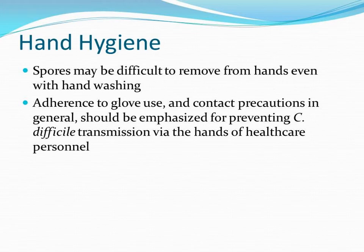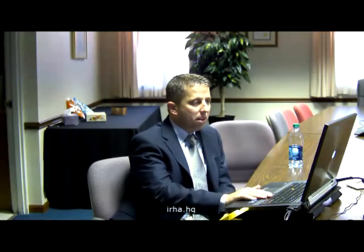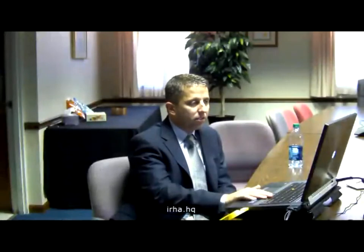And when we talk about environmental cleaning, bleach is the most talked about method as to killing the spores, where standard disinfectants cannot. There's limited data that cleaning with bleach will reduce C. difficile transmission, but it's highly recommended from the literature that I've gone through. There have been some before and after studies that have shown that using bleach cleaning will help in those in high endemic areas. So again, bleach is probably the key method to decreasing the number of spores and decreasing the rate of transmission of C. difficile.